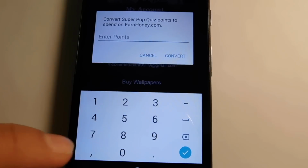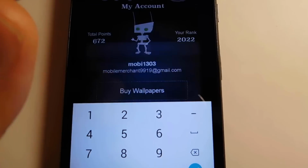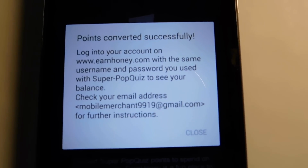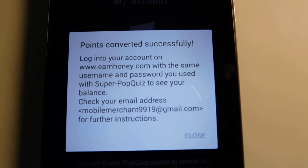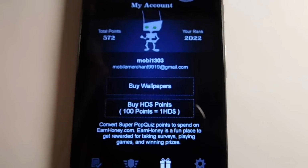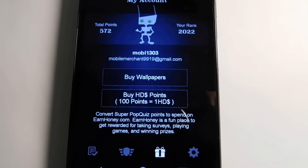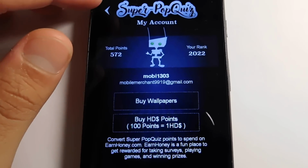So, for example, let me put in 100 here, and then convert. And it says here, points converted successfully. Log into your account on earnhoney.com with the same username and password to see your balance. So that's just an easy way to convert your points into more points, which can eventually be converted into money in the form of gift cards, or I think PayPal is an option too.